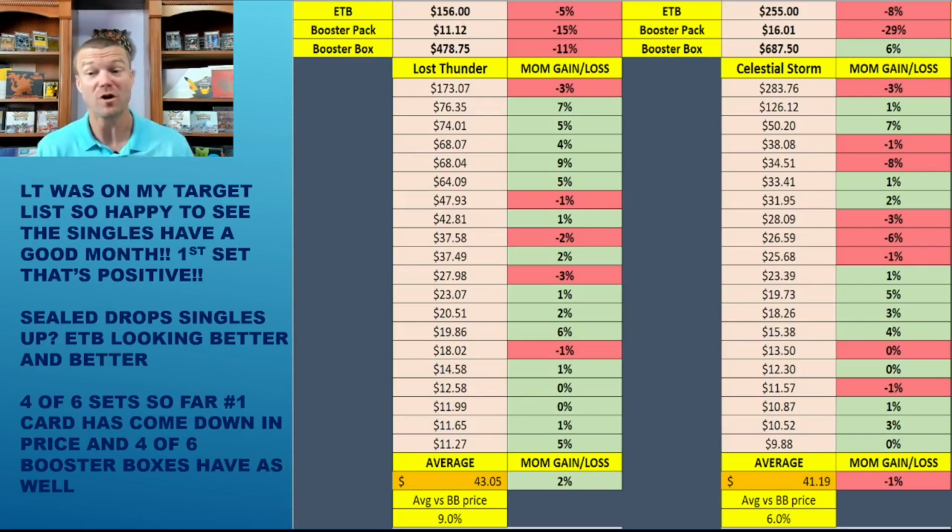Then Celestial Storm, that's nothing to shake a fist at. Again, if the top card wasn't down 3%, if that card was at least flat, the whole top 20 would be up because you see a whole lot of green there.